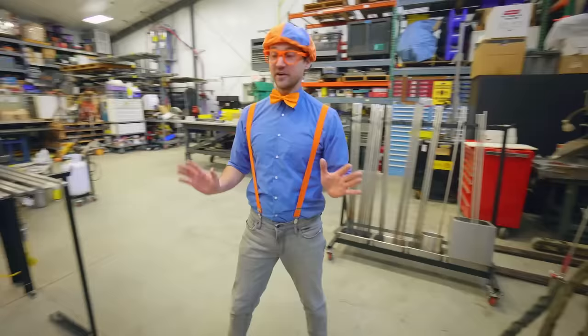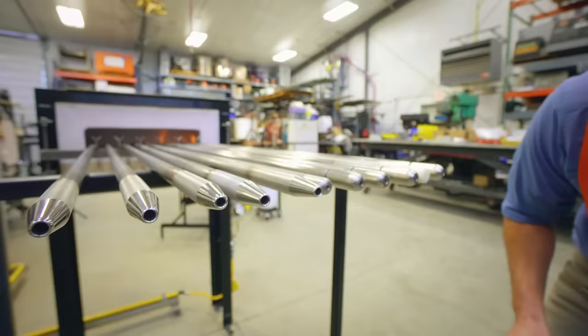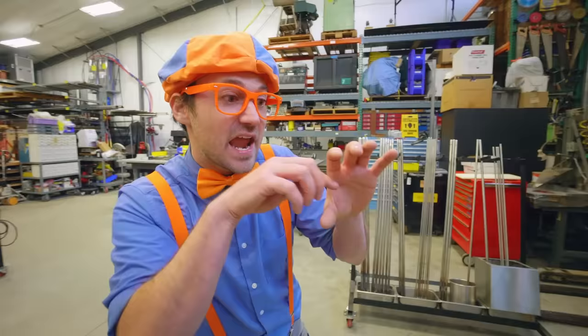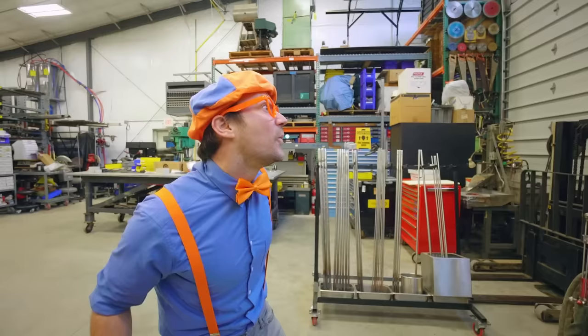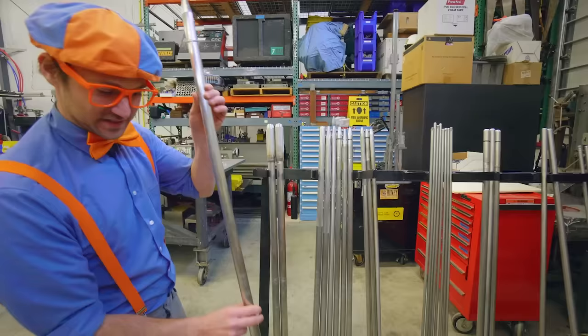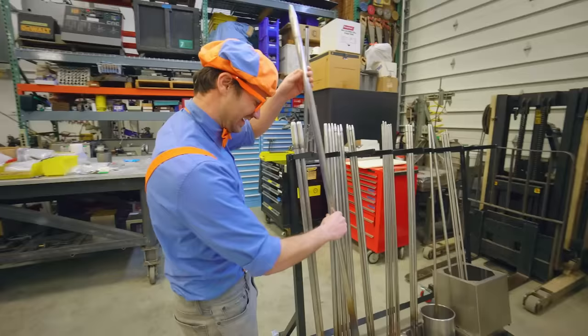Hey, look, yeah, look at these pipes. Some of the pipes have holes in them. Do you see that? Yeah, that's where the glass blower blows into this pipe. And on the other end, that's where the glass is. And then the air expands it, kind of like when you blow a bubble with bubble gum. Yeah, this is a section of pipes. Check it out. These are used and they are very cold. And that's why I'm able to handle these. Yeah. That is so cool.